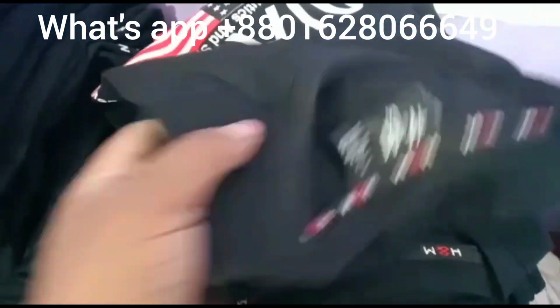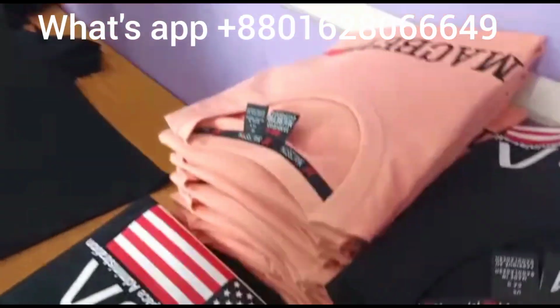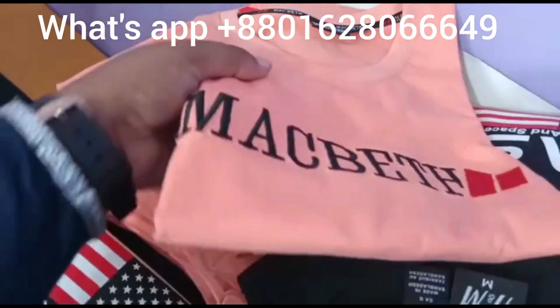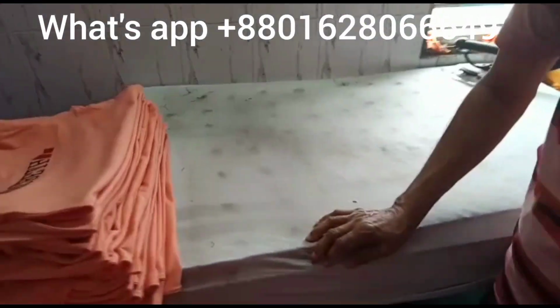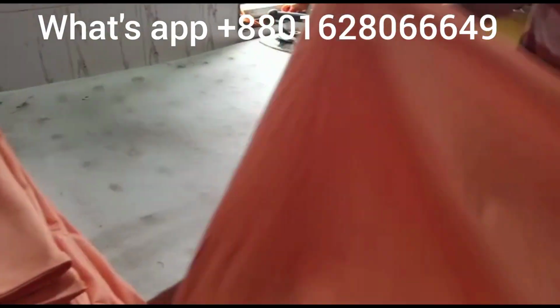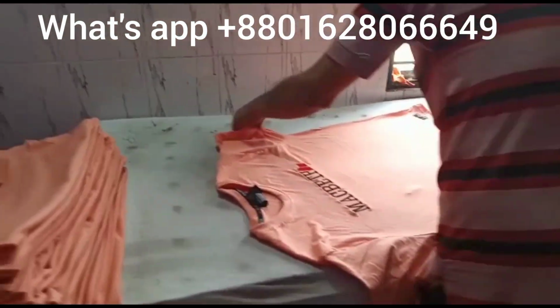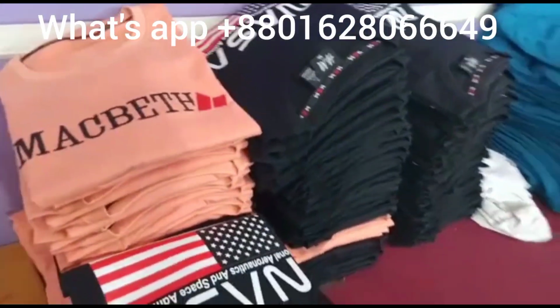So you can see we have lots of embroidery t-shirts, and also printed t-shirts. Just see the print. Just look at the print, it's very high quality print. Okay, now you can see how our person does the iron.